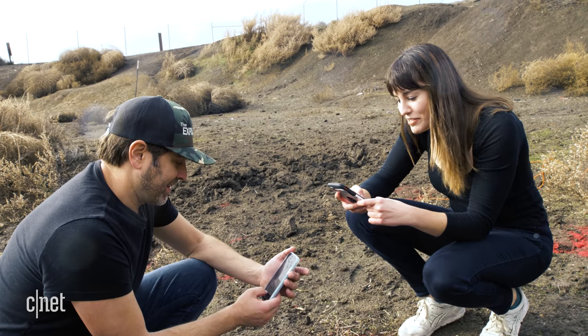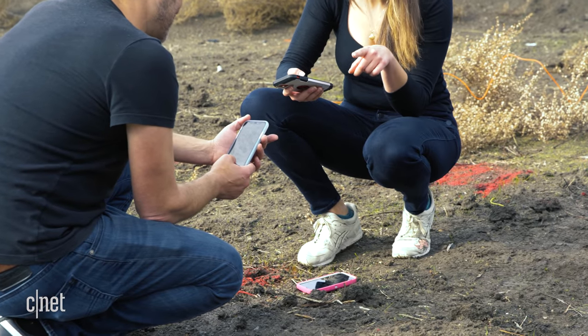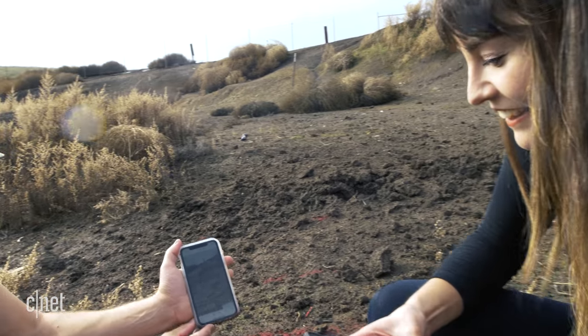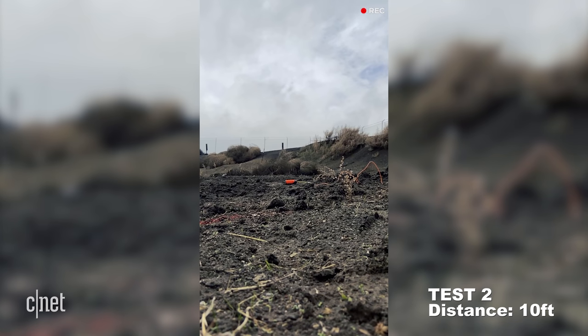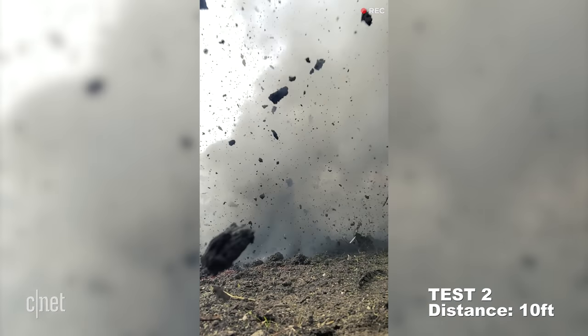Did we get the footage? I'm scrubbing through now. Oh yeah. Did it fall over? No, it fell over from the explosion. So there's the shot there. It goes off, and as soon as the charge goes off, it knocks the phone over.